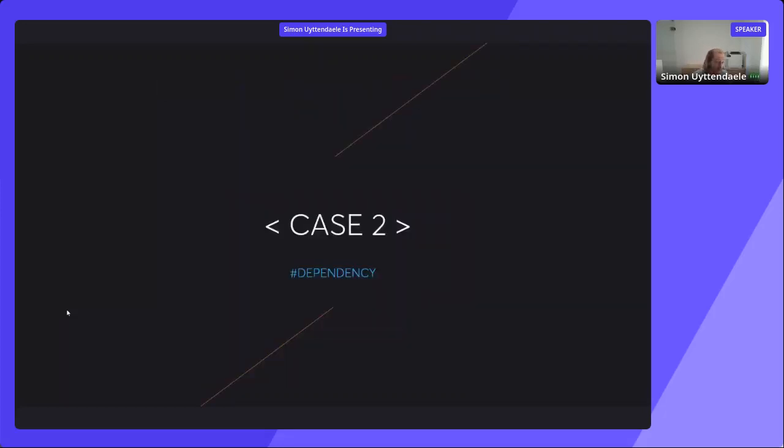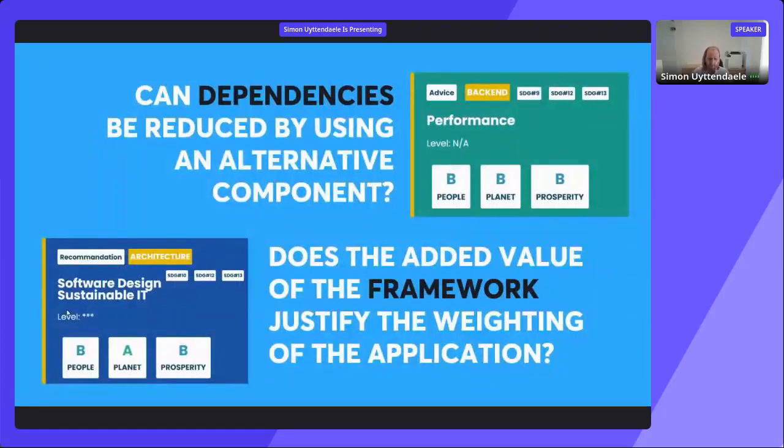For a second case, we're going to have a look into the code and its dependencies, the weight of the applications. And a friend came to me and said, hey, actually, what are the dependencies that you have in your system? And the framework that you use, because of course you're a developer, you use a framework and you use the tools. So what is the impact of that?